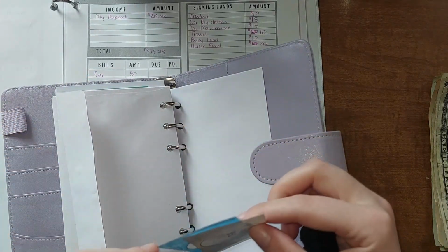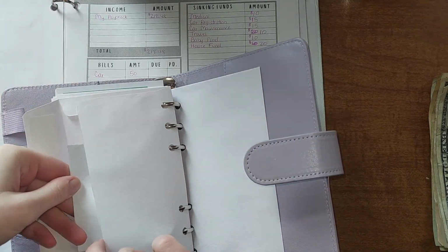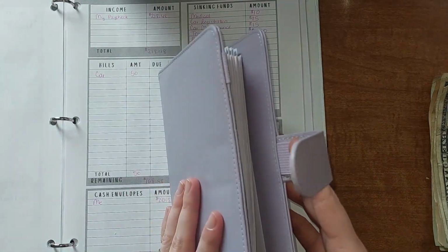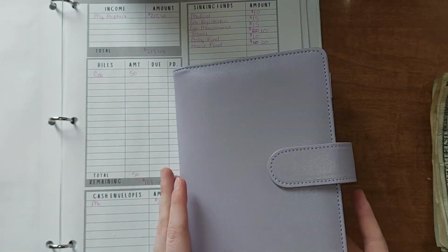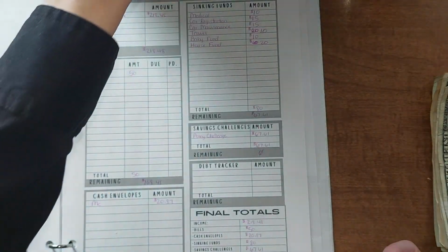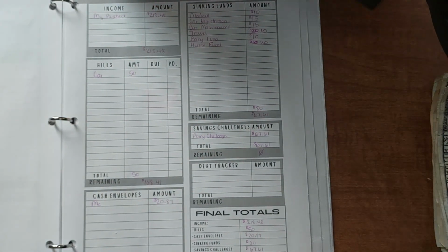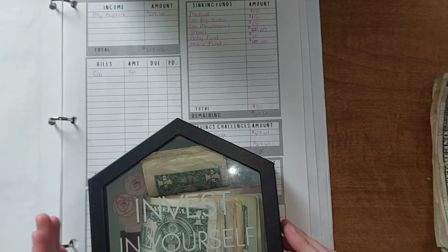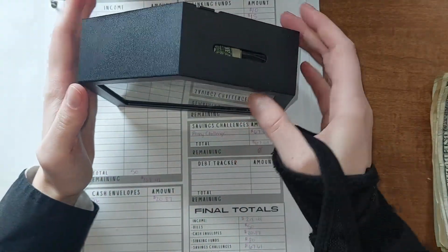Also, normally I would put money towards emergency fund. I'm not able to do that this time because I did get paid less, and so I wanted to still be able to do this. I also needed to put the extra towards car this time, so we did not put any towards emergency.